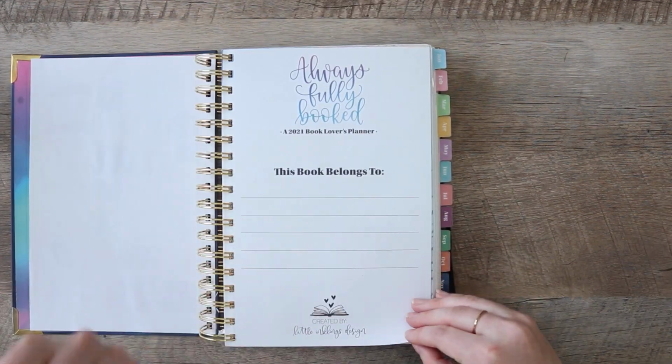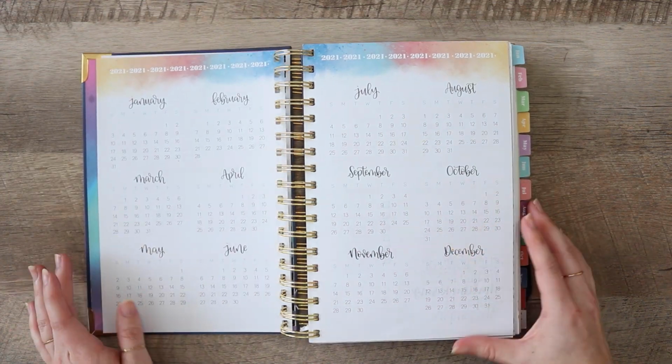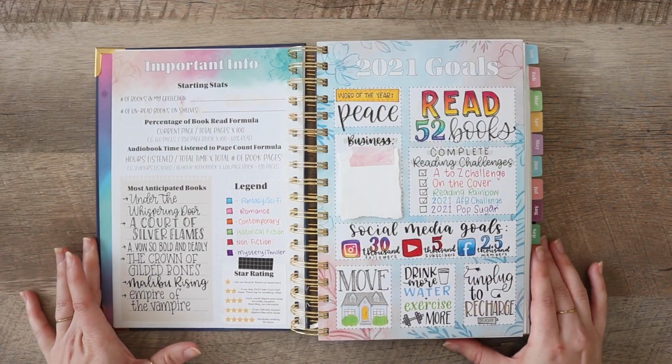So I didn't fill this in because it never leaves my house. I don't really use this for tracking anything. I just reference it if I ever need to. And we have the first real page.